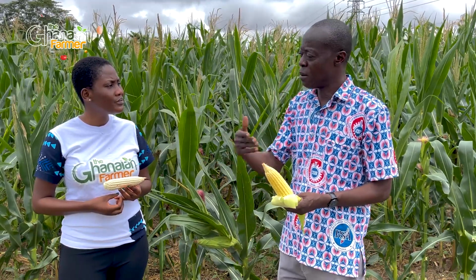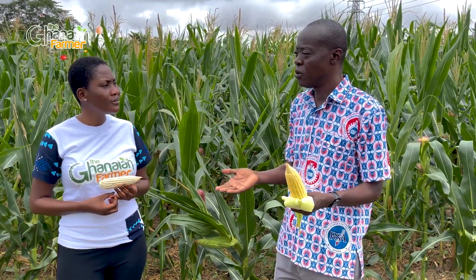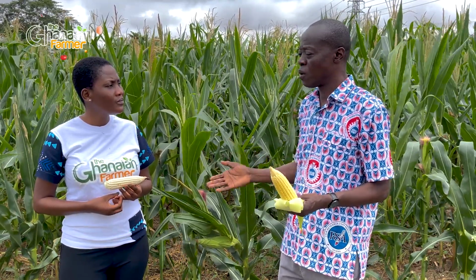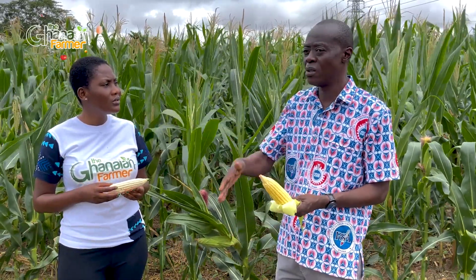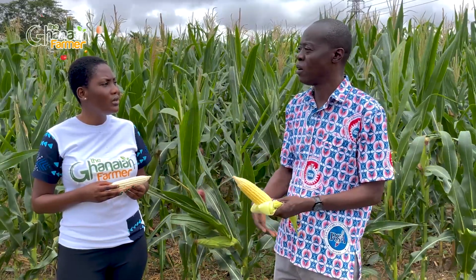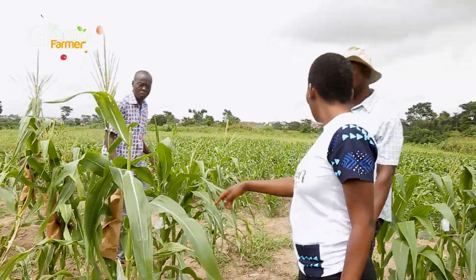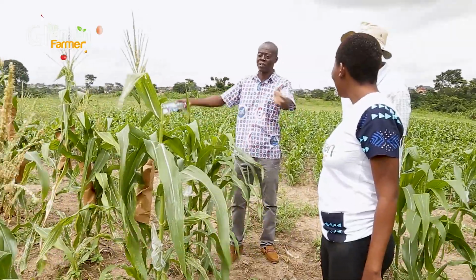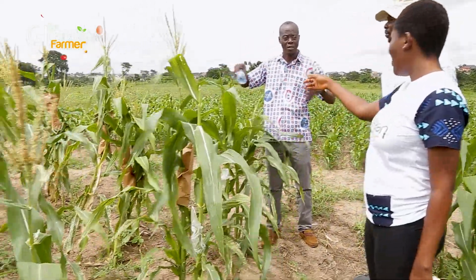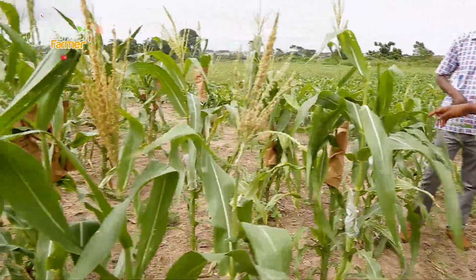So you'll be doing all these things on station. Then as you move year by year, assuming you started with, say, 200, 300, then you'll be removing some, because some will not withstand and will not pass the test. So then the number will be reducing until you come out to say maybe about 10, 5, whatever. Then you take them to different locations, agroecologies, and test them there also and see how they will perform. Then after, you engage farmers.